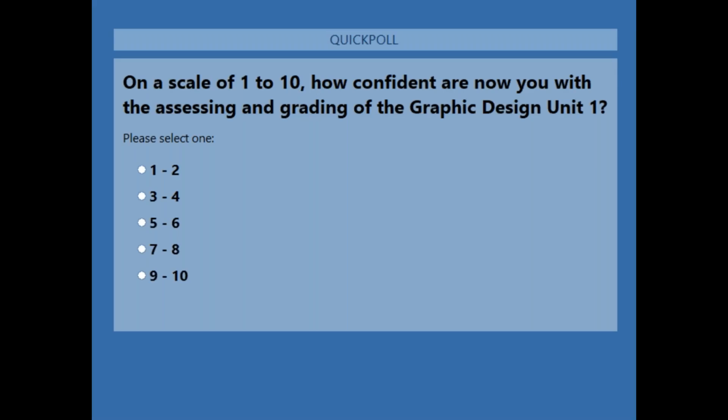It's fantastic to see. I've put that poll up again, just seeing if any of you are feeling a little bit more confident with the Unit 1 work now in terms of assessing it. Oh, wow. Okay. Quite a few votes in. Confidence has gone up, that's good to see. 67% in the 7 to 8 range, and 33% in the 9 to 10 range. It's good that you're feeling much more confident with regards to this work. We'll remain on here for the next few moments anyway.